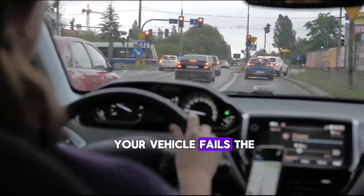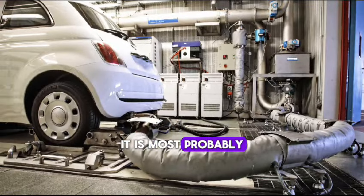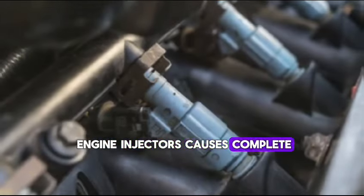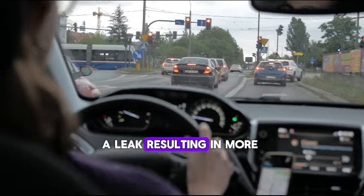If your vehicle fails the emission test, it is most probably due to a bad fuel injector. Even a broken car engine injector causes incomplete fuel burning or leaking, resulting in more emissions.